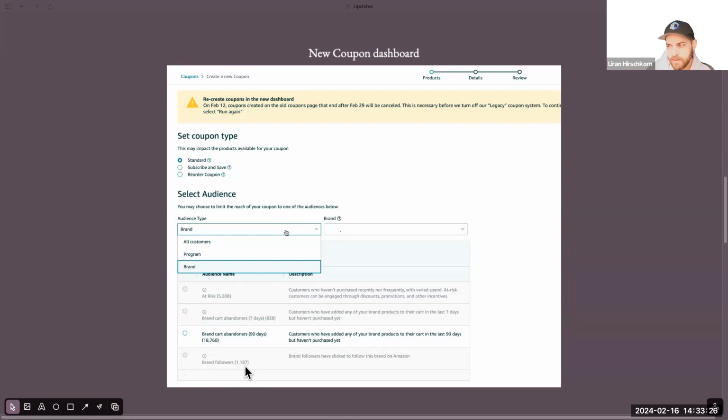I think with brand tailored promotions, maybe the coupon is showing in more places. And they possibly show differently. The placements are different.